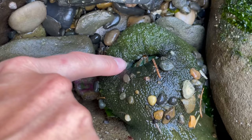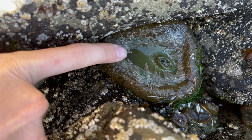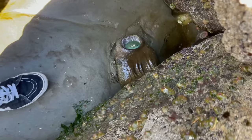Because sea anemones can self-replicate by splitting themselves down the middle and become another sea anemone, they can theoretically live forever. However, living forever is pretty unlikely because they're common food for things like nudibranch and other animals. These animals are super, super cool, and they're a lot of fun to touch.